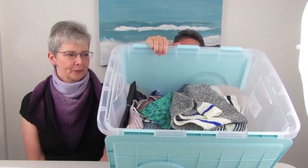Oh, there you go. Look at that. I don't know if you can see inside. There's room for more cowls. So I think that's what's going to happen. So I'm just going to go through a few of these, Colleen, and maybe we can talk a little bit about them and what you like.